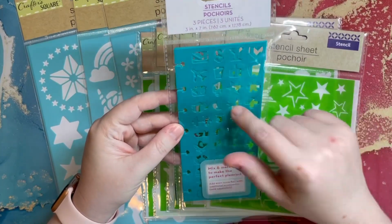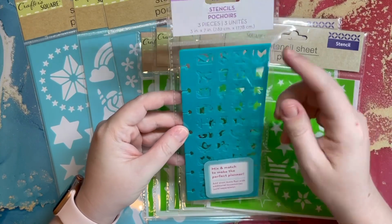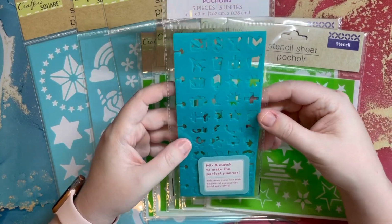So I got this one. This has some small different motifs. You can't really see this very well, but there's a coffee cup, a heart, a martini glass, different leaves, a cactus.